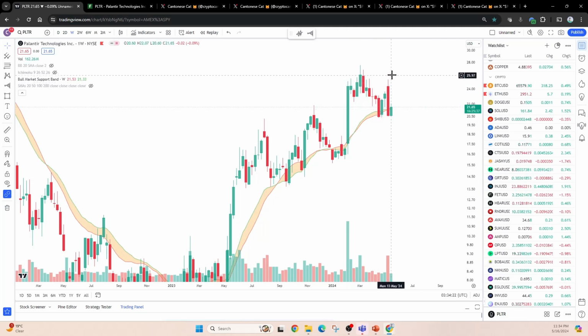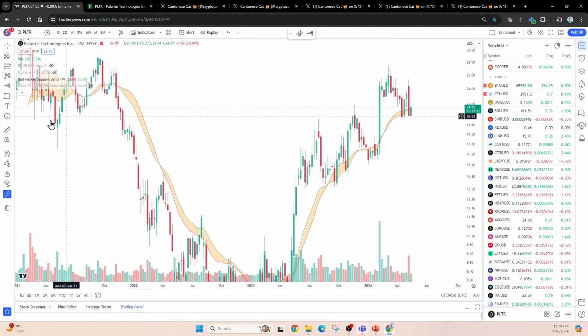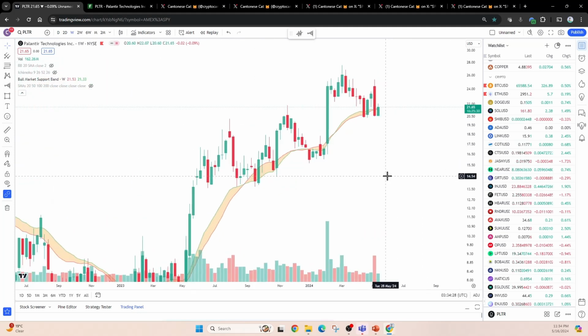Right now, it's just doing what it's supposed to, back testing the bull market support band, back testing this horizontal level over here. Despite this big giant bearish engulfing candle, it didn't really end up having any continuation because there's a big demand for the stock, and this is a very important horizontal range. So sometimes these bearish engulfing looks don't necessarily work out, especially when the trend is still bullish.